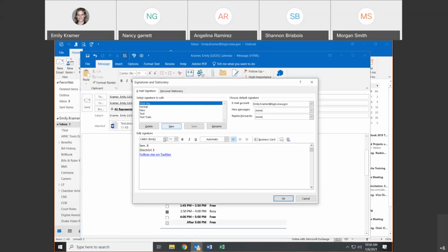I'm just going to go ahead and click on this one. So here's a good example. A lot of legislators type their name, their district number, and then they have a link to follow them on Twitter, or a link to their website, or a link to the legislative website. You can do anything here that you need to do.